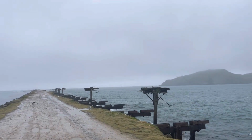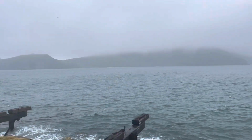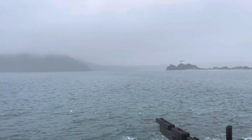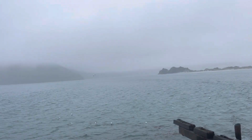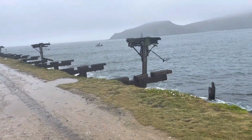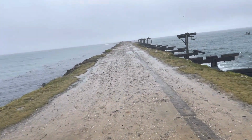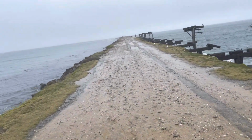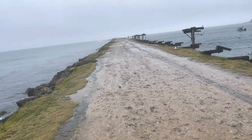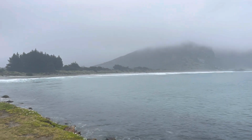So this is the spit that was built. The ships come in there and they come down past over here and through that channel there to Port Chalmers, and then further on to Dunedin. The interesting thing about this spit, it was built by hand years and years ago. Rocks dug out of the mountain behind us, and it was laid out here. And there's a couple of shipwrecks apparently along the sides of the spit as well, which protect the spit from the elements.